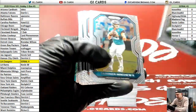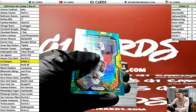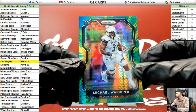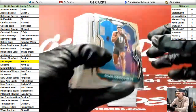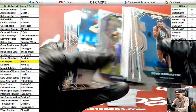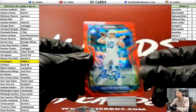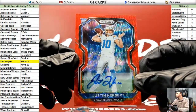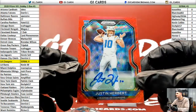That kid's good. Michael Warren for the Eagles. 175. Oh, we thought the case was dead. Herbert, red auto. This case is going to be insane. Watch. I'm telling you, this whole case is going to be nuts.